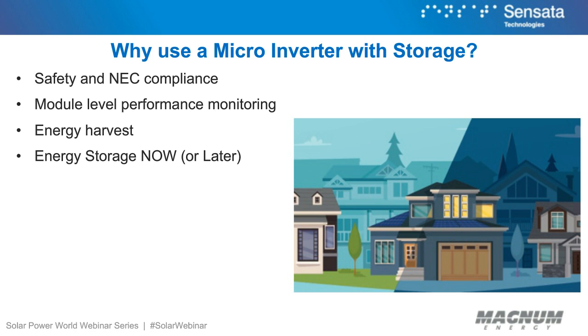And with this type of installation, you can add the energy storage right away with the design, or with the installation, or later. So if it's not in the budget, you can add the PAE system very easily later on.